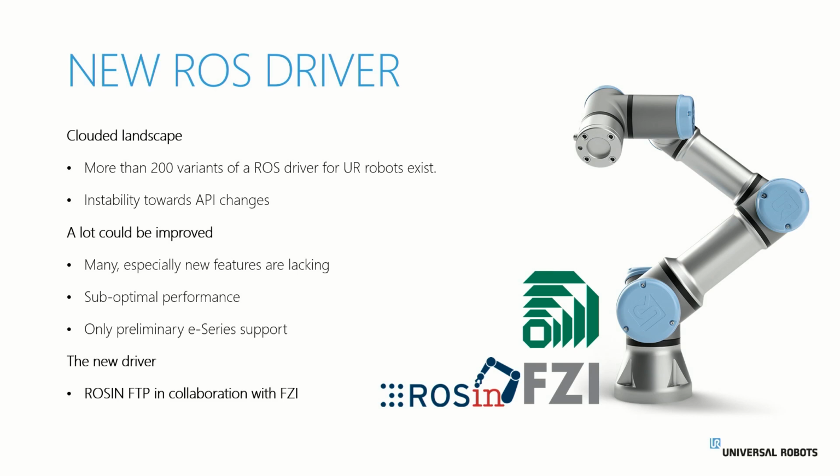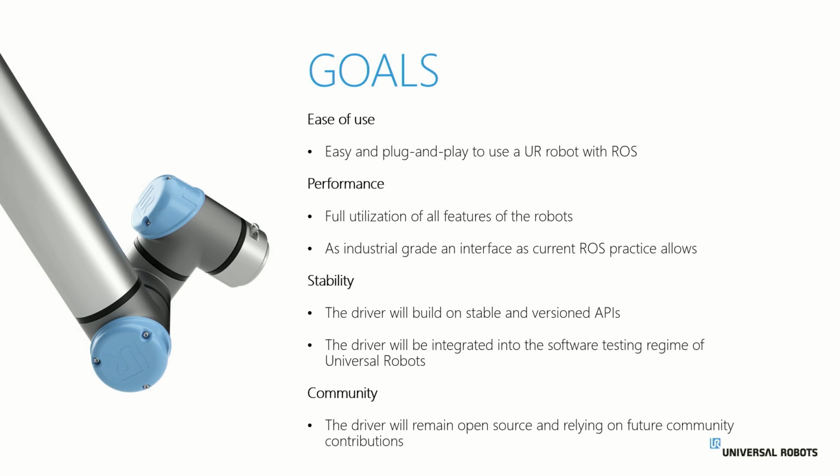So we paired up in the ROS-Industrial project with FCI, which has a long track record and is also developing ROS interfaces to a lot of robots. We'll be doing this in the scope of ROS-Industrial to really build a new ROS driver that hopefully tackles a lot of these issues. All right, so let's dive into it.